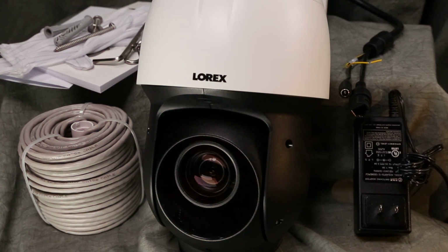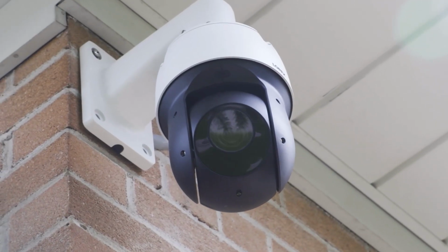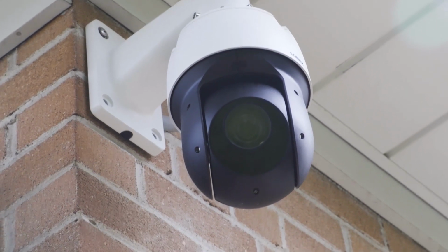The LNZ44P12 is a powerful, heavy-duty, high-quality, versatile pendant-style security camera. It will provide years of service for all your security needs.